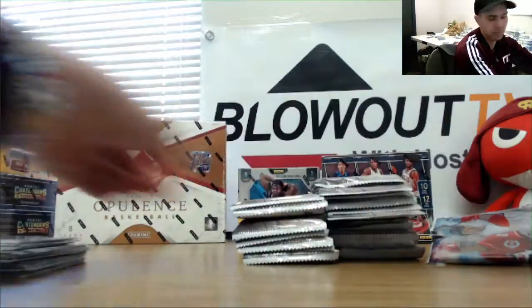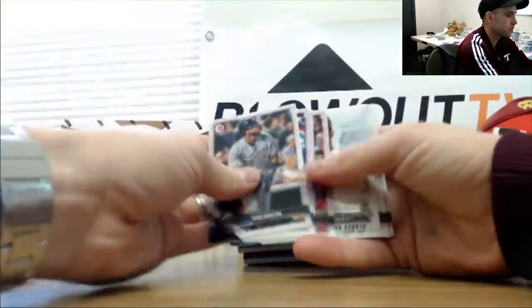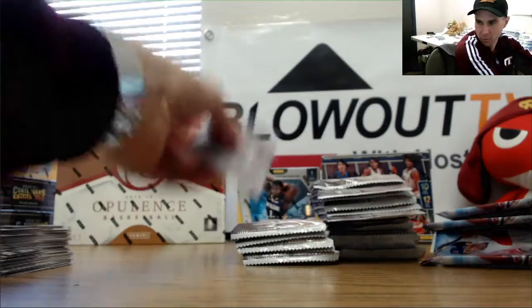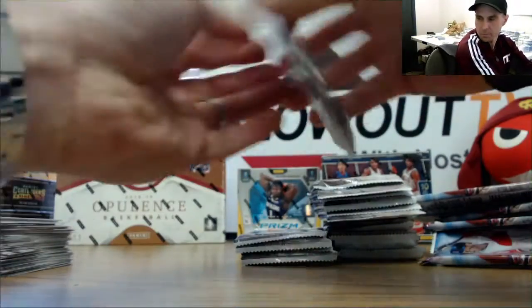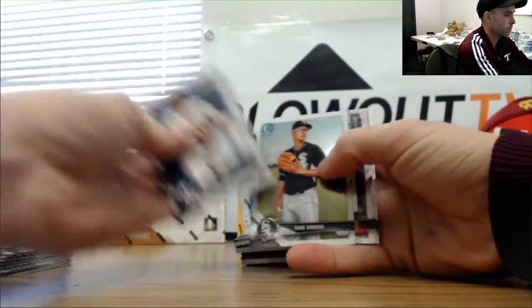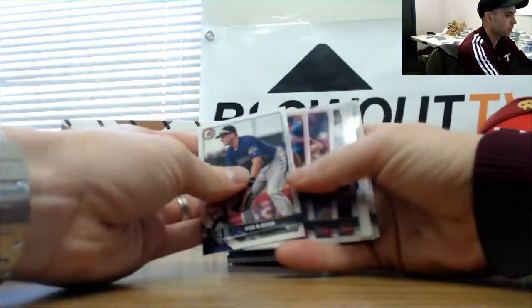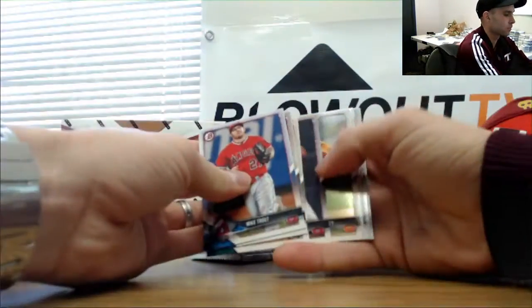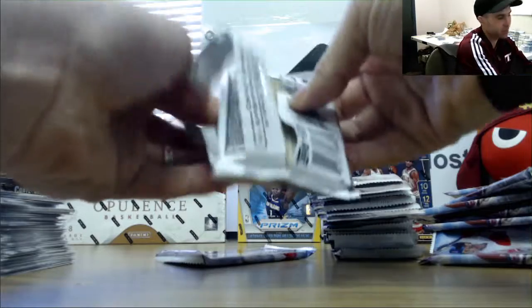Harrison Bader. Rookie of the Year inserts. There's Mr. Robert. Bowman Scouts prospects. Chad, what are his base autographs going for? $600+ in the PSA 10. Wow.